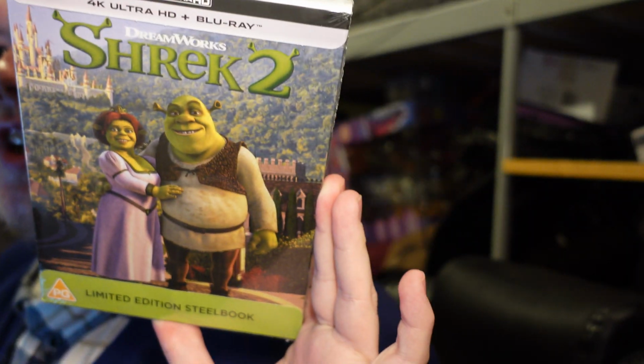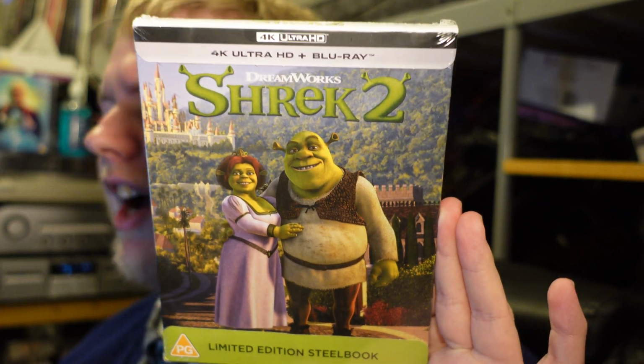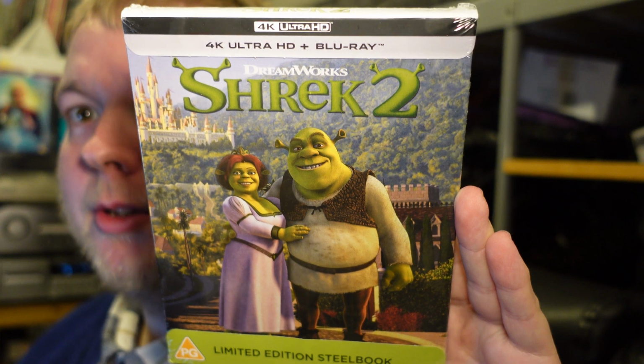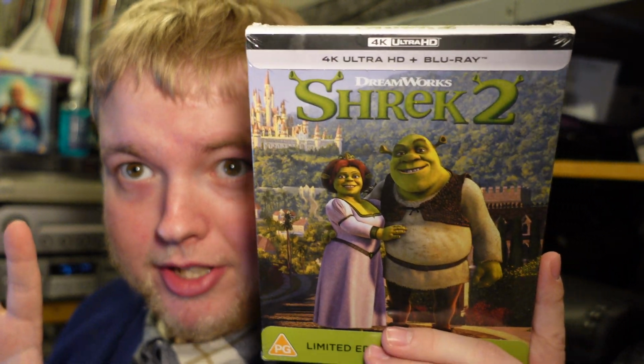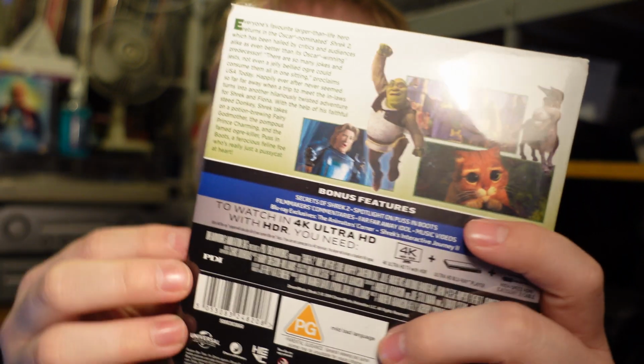So this is the UK Shrek 2 Zavvi exclusive. Actually, no, I don't know if it is Zavvi exclusive. It might be. I don't know if it's on Amazon as well, but yeah, this is the Shrek 2 4K Steelbook. Now, interestingly, if anyone is in the US who can tell me, as far as I'm aware, the US is not getting a Steelbook of this. They're just getting a regular 4K.